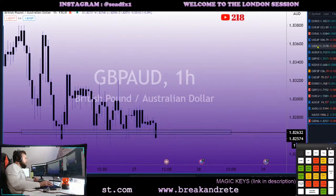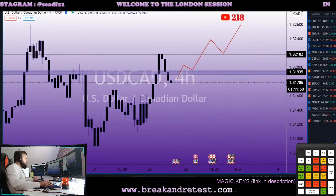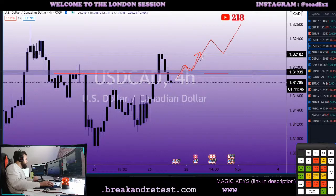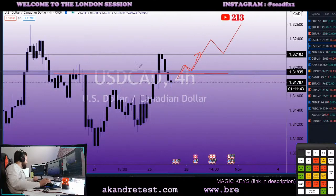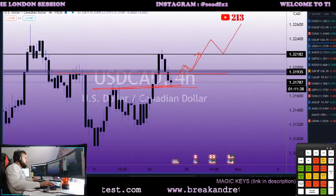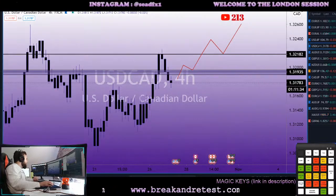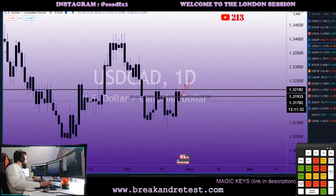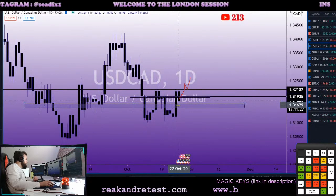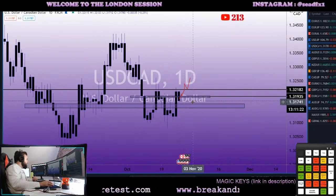USD CAD is not valid anymore. Not yet, because we need a break above this level, a retest to continue. Like we said yesterday, daily is making a pullback which can even be counted as a retest. Maybe look at this daily level. It hasn't come deeper for a better retest, but it's already rejecting.